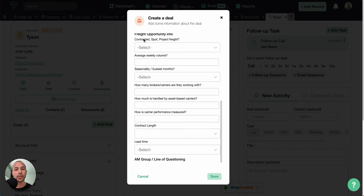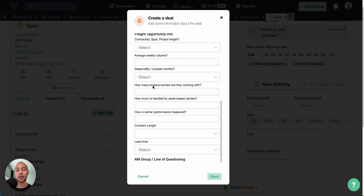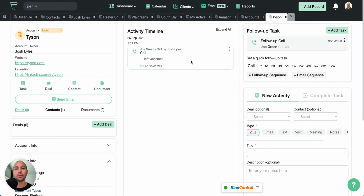So, is it a contract, spot, or project opportunity? What's the volume, seasonality? How many brokers or carriers are they working with, right? We have some of these competitive-based questions. So these will live in the system to help guide you and your sales team when it comes to having a better sales process, asking the right kinds of questions to make sure that you're a good fit as a broker or as a freight agent when it comes to getting onboarded as a carrier for a shipper.